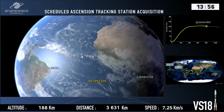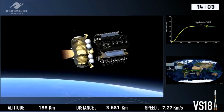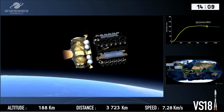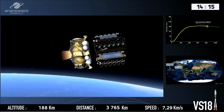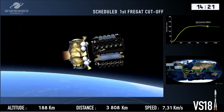So, yes, on the top right-hand side of the screen, we were using our power to really pull ourselves away from gravity. Now we're using it to really pick up speed, so that we can climb higher and higher later in the flight. You can see the bottom right of the screen, our speed is above 7 kilometers per second.